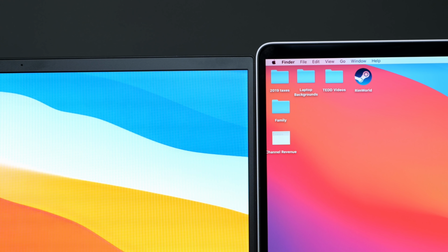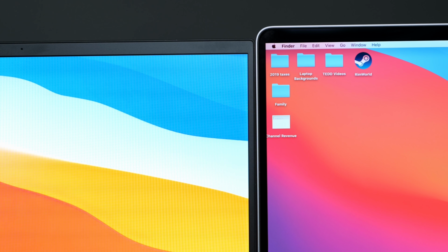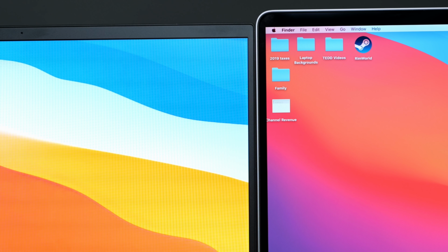And as far as Apple computers go, this has much slimmer bezels than any of the other Apple laptops, and much slimmer than the previous 15-inch version, giving you a little bit more screen real estate without needing the laptop body to be all that much bigger.